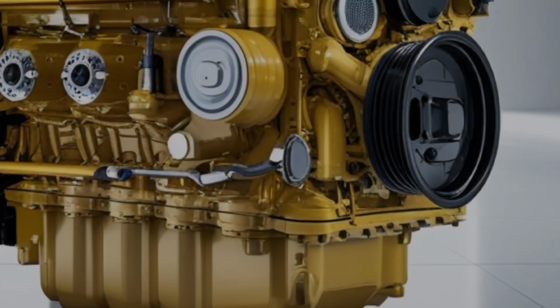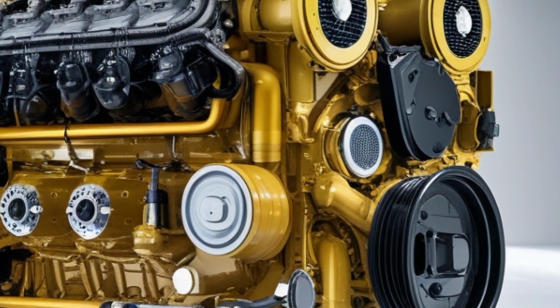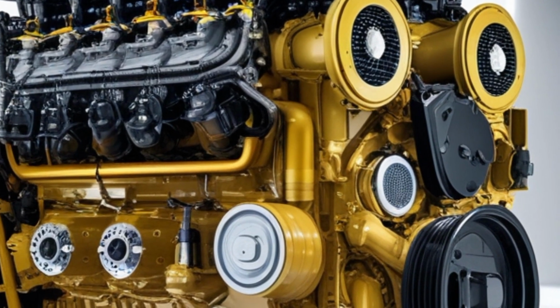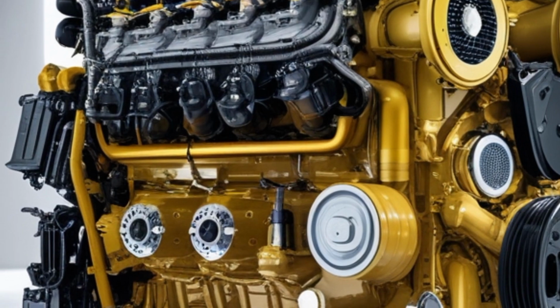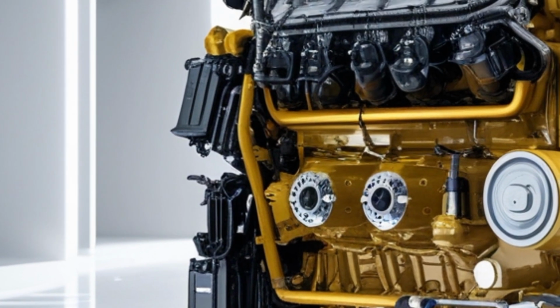The V8 layout meant the engine was shorter in length but wider. That had implications for engine bay space, weight distribution, and certainly complexity. But it also meant performance characteristics that were different from the six-bangers most truckers were used to.